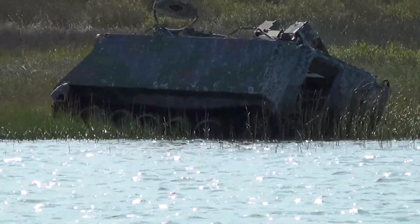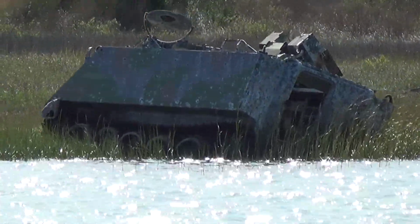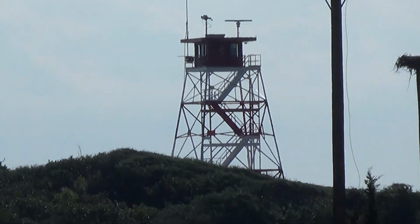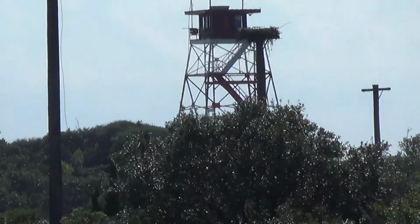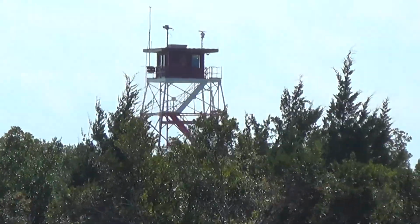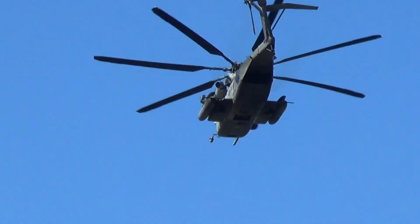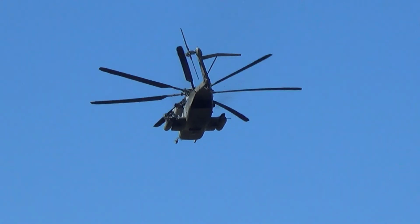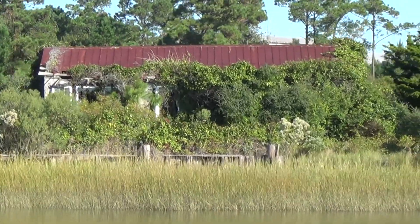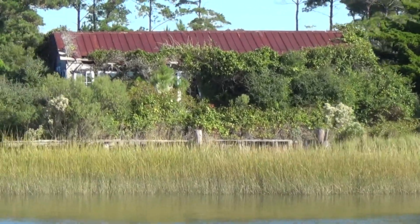More target practice right here, right at this range rack. Guessing that's what that's there for. There's one of the firing towers keeping an eye on the Intercoastal for Camp Lejeune right here. It's pretty cool. Yeah, I think we got a couple of years there in neglect right here on the Intercoastal, almost our final destination in southern North Carolina.